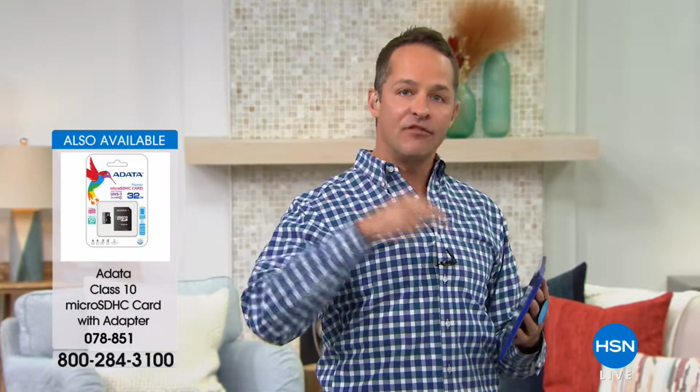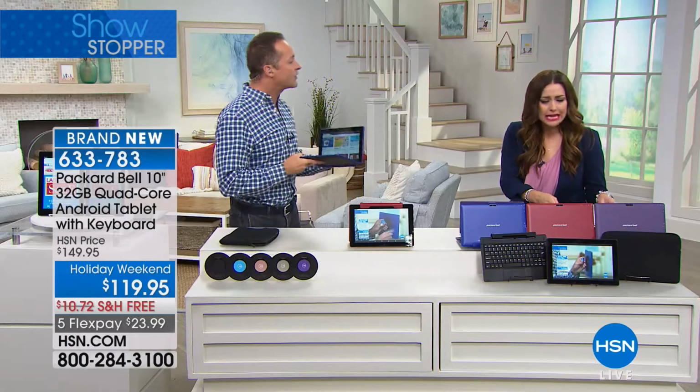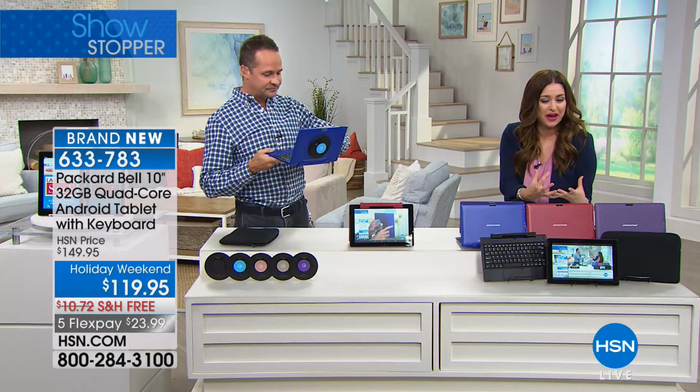Oh, and the other thing, if you sign up for the Google Cloud with this, you get an additional 15 gigs of online storage. That's something that's included. There's information about it on the box. I just wanted to throw it out there because it's not something we've had included with tablets. Which, by the way, you're also getting 90 days worth of Pandora. So there's just endless things that keep coming our way with this.